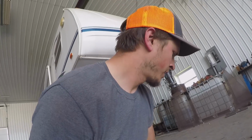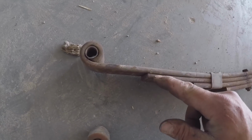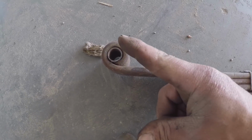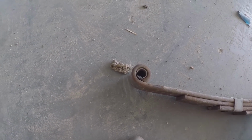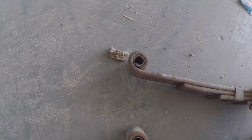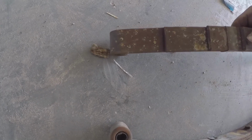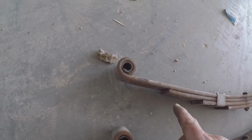These are the old ones. Now I'm gonna show you, they're starting to wear on here too. So let me show you what I mean. So here is the bottom spring. And you can see this is supposed to curve up a little bit. Now since it's only a 4 leaf, I'm gonna assume that's around a 2,000 pound leaf spring. Could be wrong, correct me if I'm wrong.